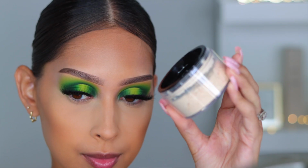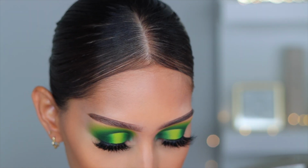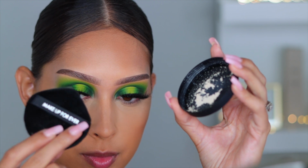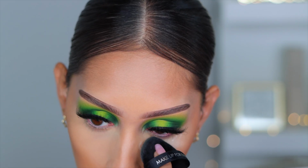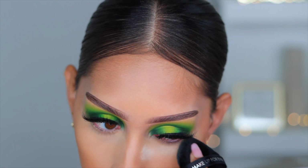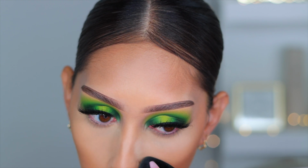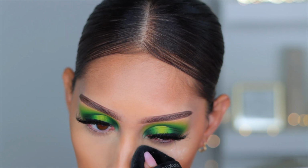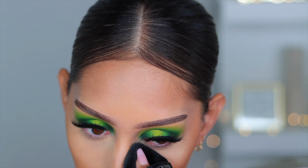So for powder, I'm going in with the Makeup Forever powder. They also sent this my way, which I'm super appreciative for. And this powder is actually really nice. You guys, this powder comes with this powder puff, which is the one that you guys see me use extremely often. If I'm not using that one, I'm using the Beauty Blender puff. But oh my gosh, if I have to choose, this one's my favorite. But you can only get this one when you purchase the powder. I don't think you can purchase it separately, which is kind of a bummer. But once I found out that they were sending me this powder, I was so excited because my other ones look horrible. But anyways, back to the powder.